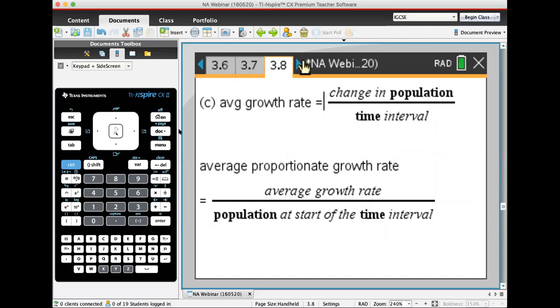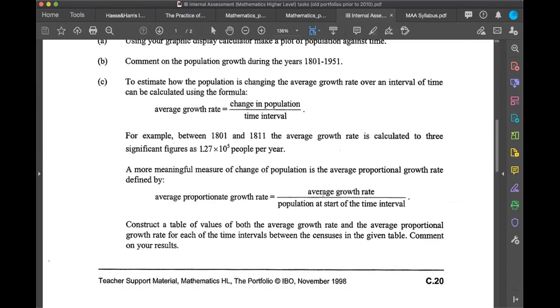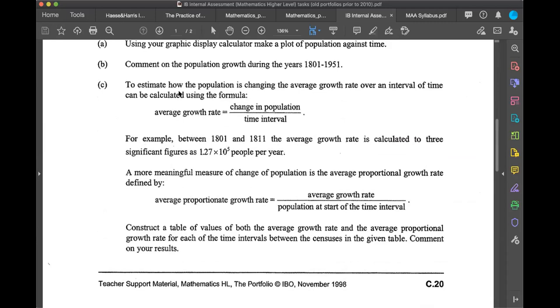I wanted to highlight this part, because even my students had a problem with this. You can see that question, part B, which says comment. Part C. Now, this is a bit longish, so I'm going to summarize what the question says. To estimate the population, they've given a formula for average growth rate. It's very much like the slope of a straight line. We just spoke about the rate, correct? So average growth rate is very much the formula for the slope.